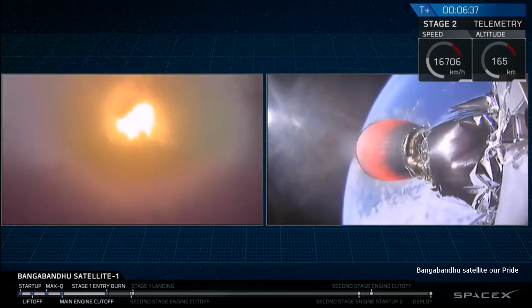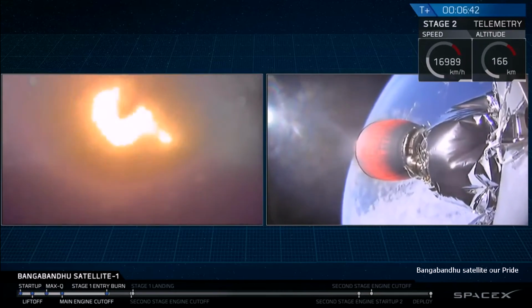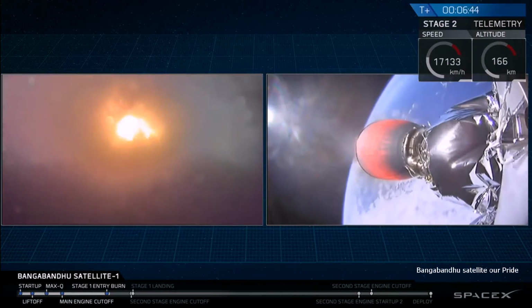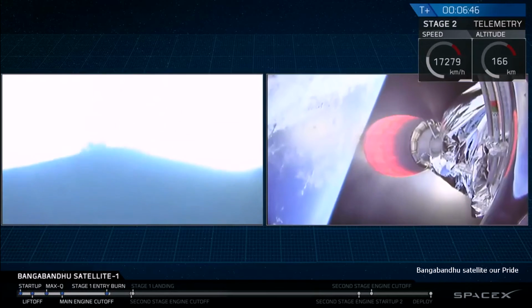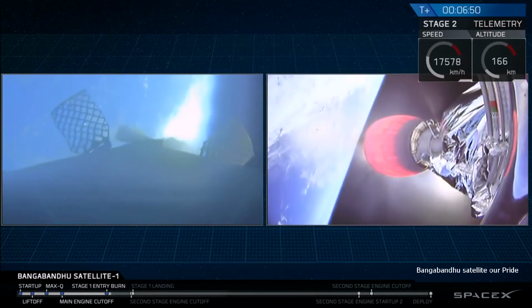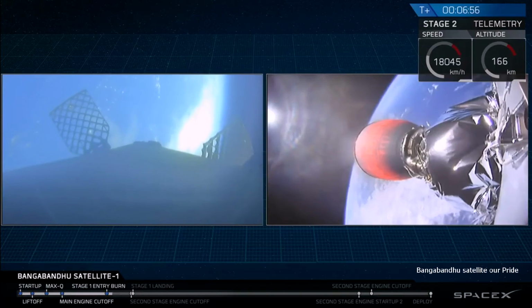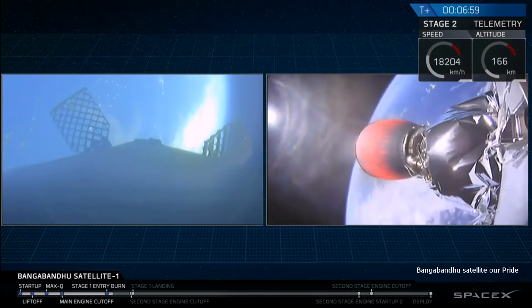At this point, the Falcon 9 first stage is actually only about 10% of the mass that it was on the pad, so it's actually pretty empty of fuel and liquid oxygen right now. So this entry burn is only going to last a few more seconds before cutting off. And there it is. Stage 1 entry burn shutdown. Drone ship has OS.